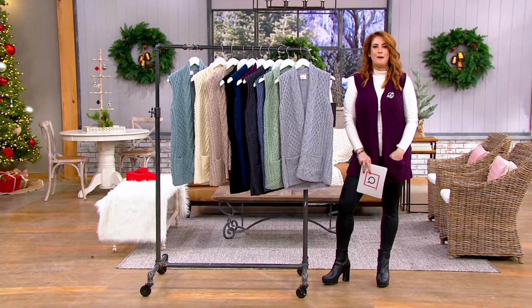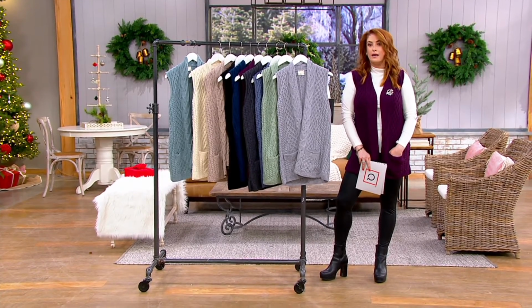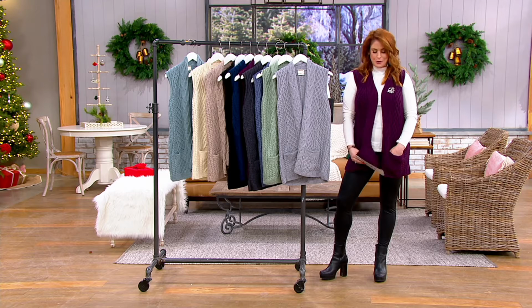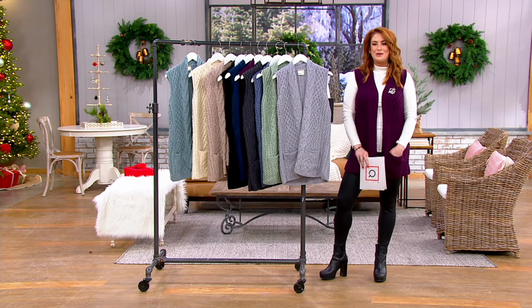It's a gorgeous open front vest. It has the most perfectly placed pockets you could ever possibly imagine. That was a lot of P's at 1:19 in the morning. It's 827-5983. Again, customer top rated. I always encourage you to go ahead and take a look at the reviews on QVC.com.